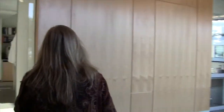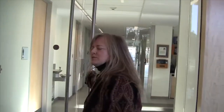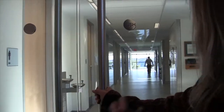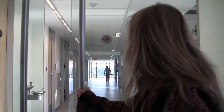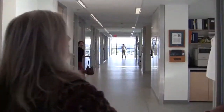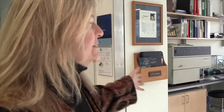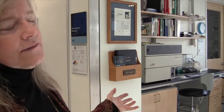So the upstairs of the first wing has several labs in it. We'll just walk up, tell you what it is when we get there. Okay, this is the flow cytometry center. This is called the McIsaac Facility for Aquatic Cytometry.